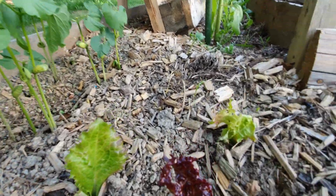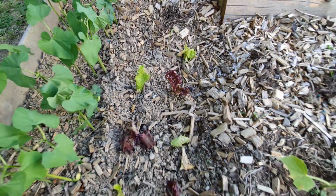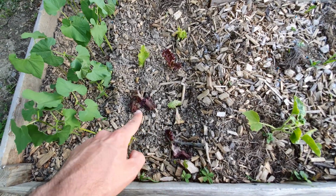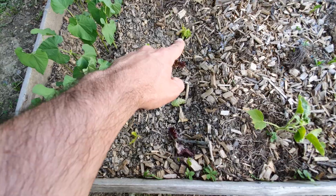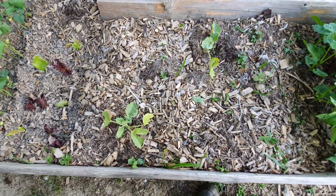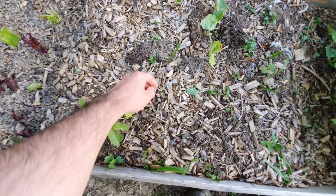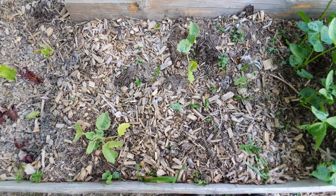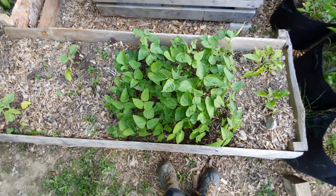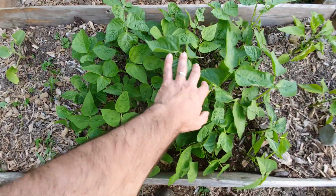Here is another patch of my mixed salad, nicely spread apart with a square foot gardening spacing of 4 plants per square foot. And again the melons that are covering slowly but surely. My bush beans are starting to flower and I can't wait to start eating them.